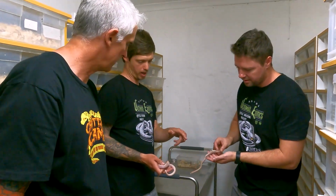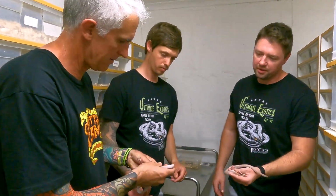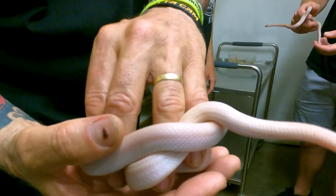Wow. So that's the blue R now mixed with the T negative albino. So here we go. We're starting to stack T-minus now. Albino blue R. Pretty impressive. It's like a crimson colour sort of thing.